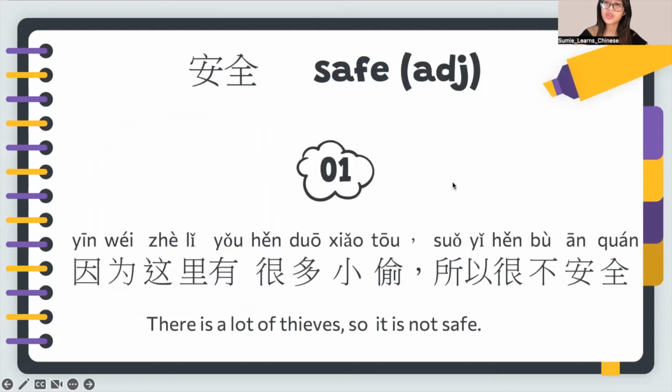How can we use it to make a sentence? When used as an adjective, safe, it is about safety, 安全. There are a lot of thieves, so it is not safe. 因为这里有很多小偷. 小偷 is thieves, okay? 所以很不安全. So it is not safe. In this case, 安全 is used as an adjective. 安全,不安全, not safe. Let's read the sentence one more time.